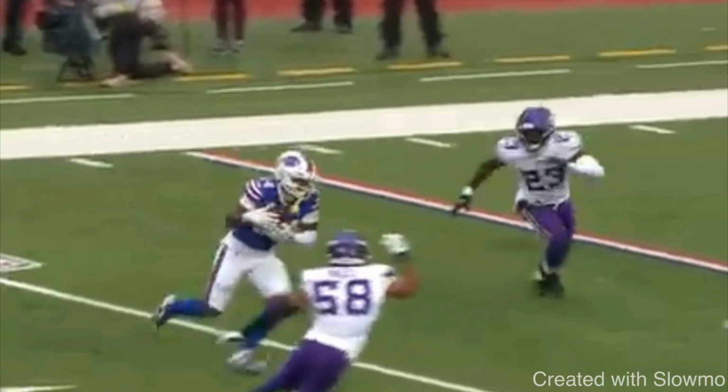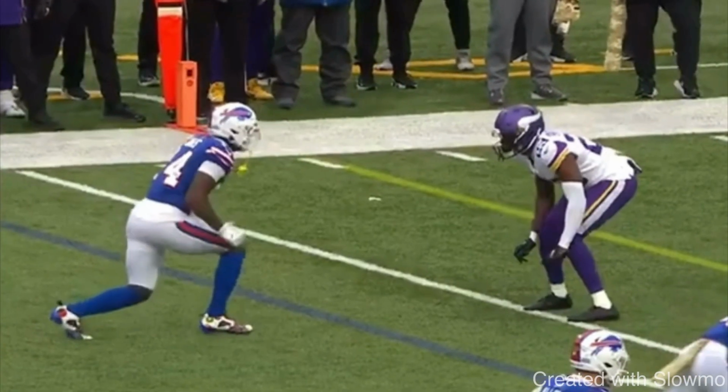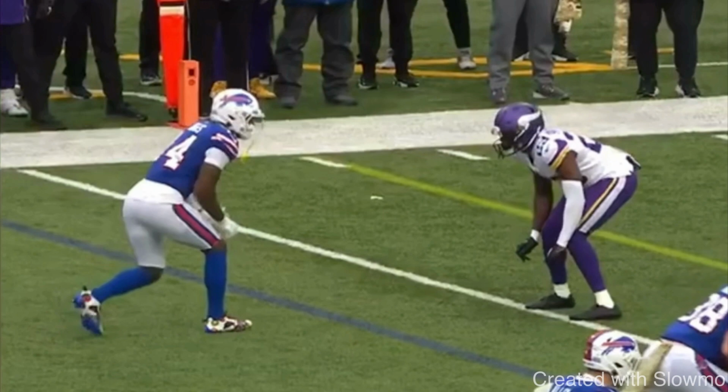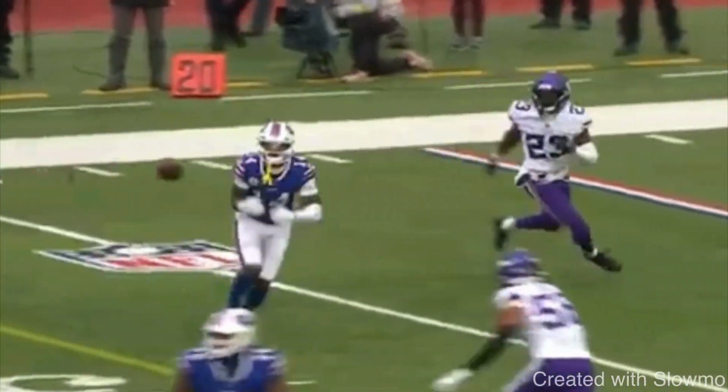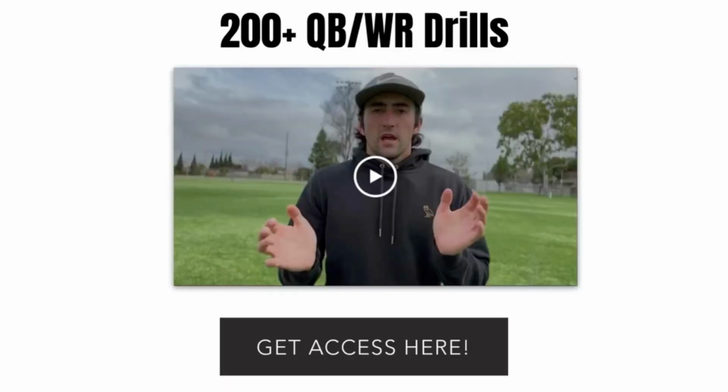And there's a million examples of those little details with his routes, guys. So I think he's probably the best wide receiver to study when it comes to your routes. There are many other great ones, like we said, but trust me, fellas, Diggs is on a whole other level when it comes to those route running details.